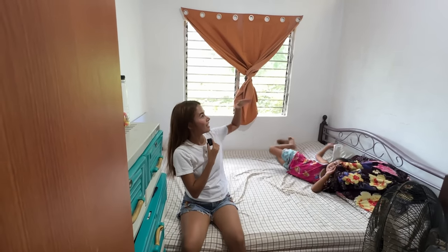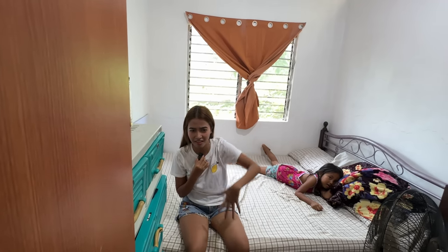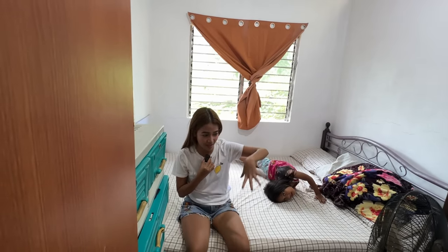Okay, so yeah, this is how their bedroom looks like. You can actually put this cabinet outside so that it's not as cramped. You know, it's like 1, 2, 3 cabinets in this really small room.